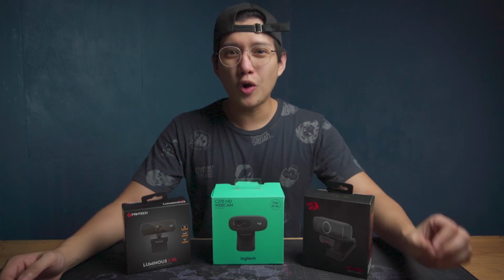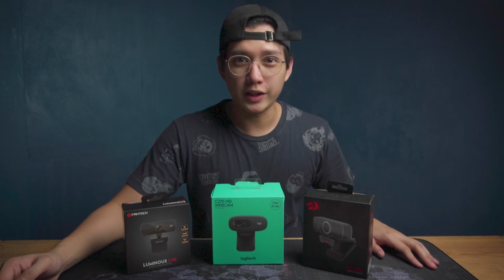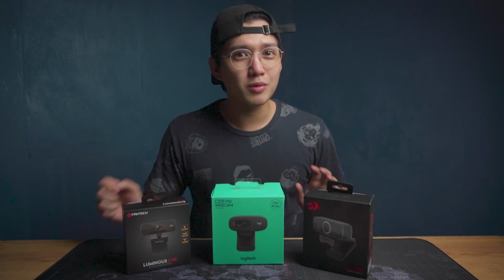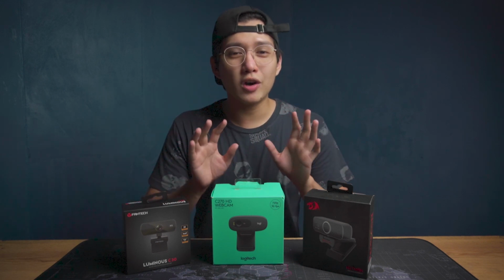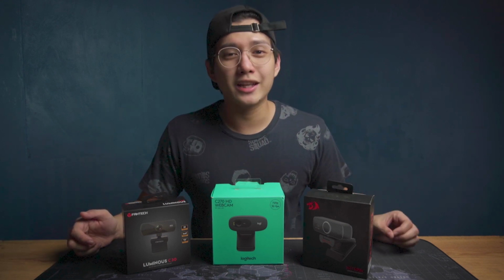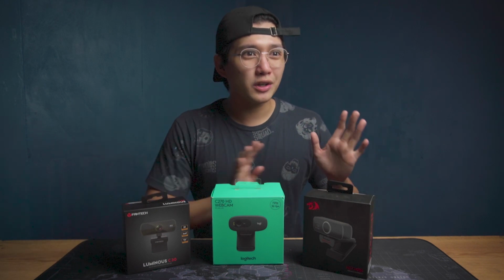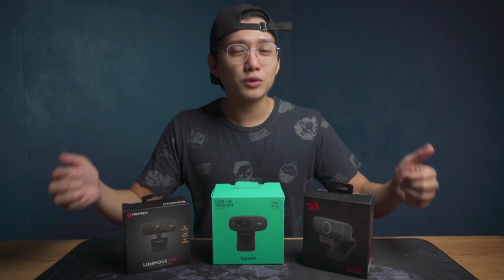Okay, in this video, we're going to determine which is the best budget webcam for 2020. And of course, that battle will only be between these three webcams. Now, before you hate me in the comments, you will say, wait, the C270 is not even a 1080p webcam. Well, that is because these three webcams are in the same price range. And the reason why I didn't include the GW600, which is the 720p version of the Redragon, is because it falls around the $20 range, while these three are around $30 to $35.